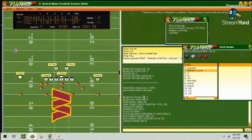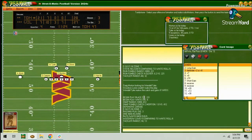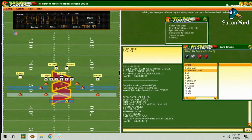Flat left, Wendell Tyler. He picks up 8. It was a defender +2 or +8, and Woodrow Lowe's a 5, but the roll was 6. So nice conversion there. Gets them out of containment, sets up 3rd and 3 at the 47, pro set.